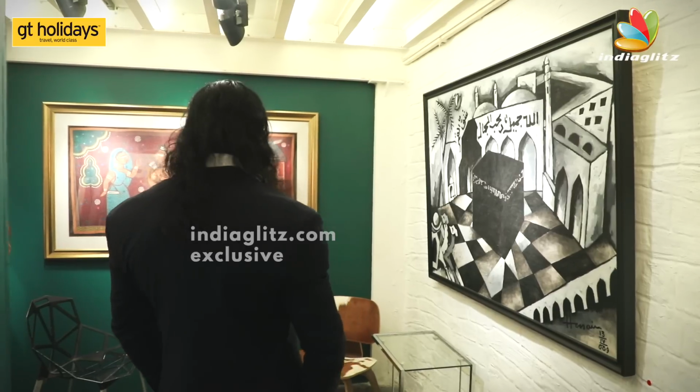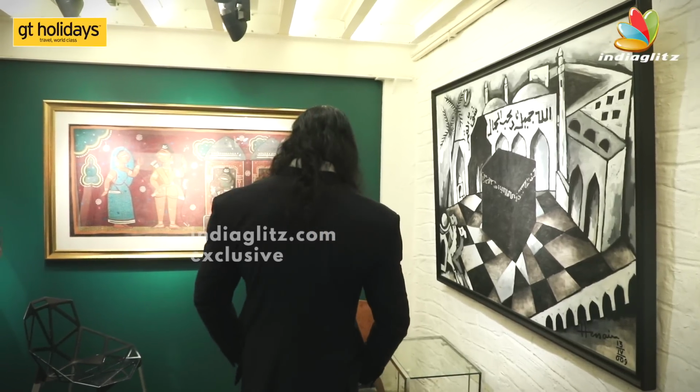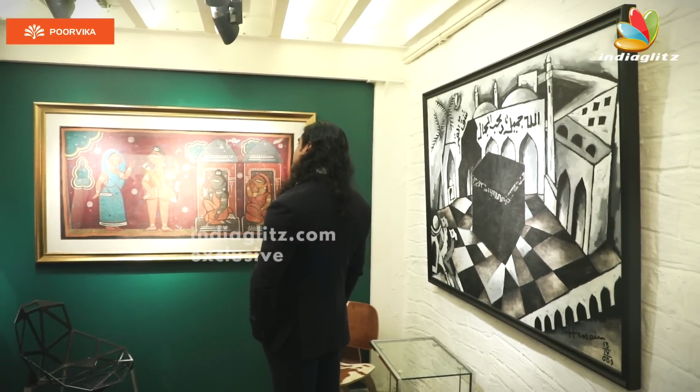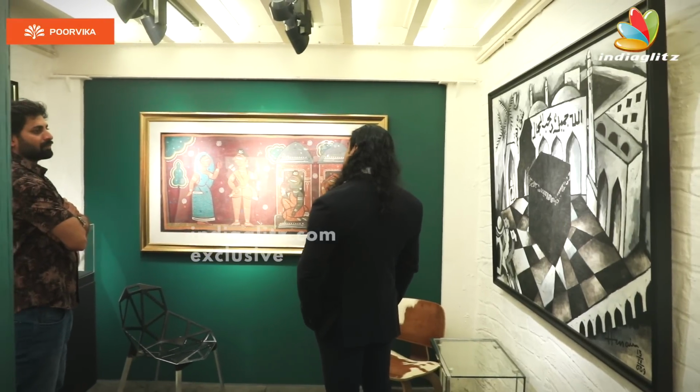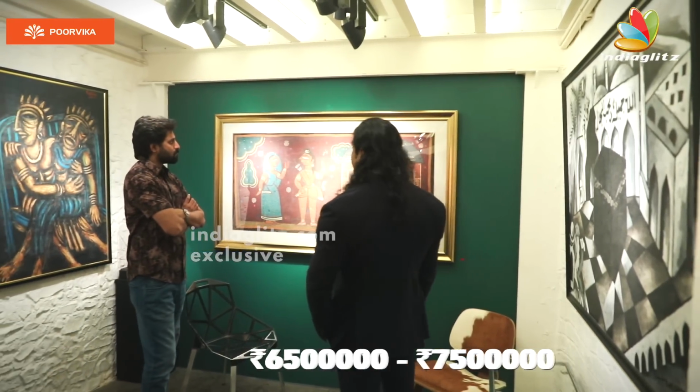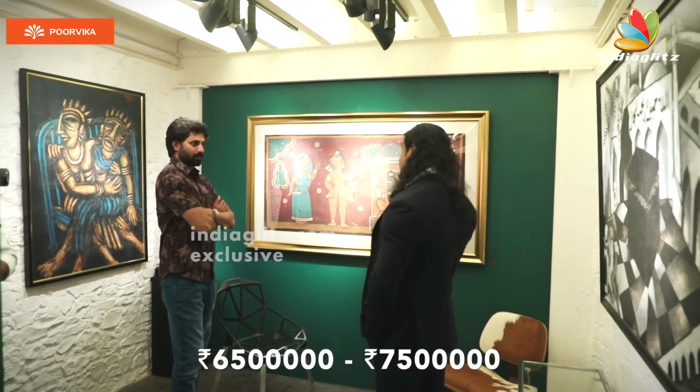Like, if you can... Jamini Roy, we were selling this size for about 25 lakhs 2 years ago. Today it's worth about 65 to 75 lakhs for this. There's a demand. There is a demand.